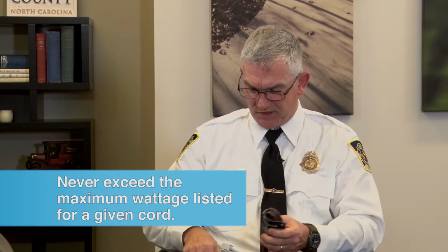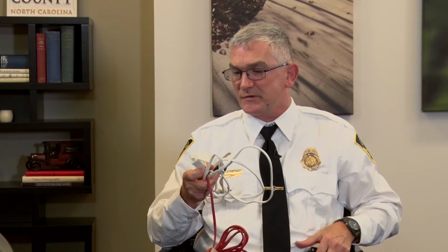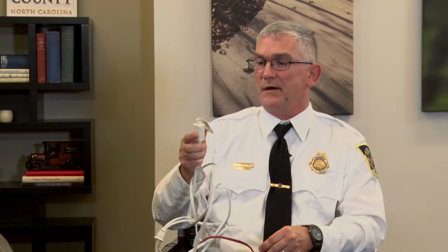For example, you'll see a variety of different types of cords that may or may not be proper for use in your house. You'll have several that have different adapters, where people are plugging too many appliances into them and overloading the cord.